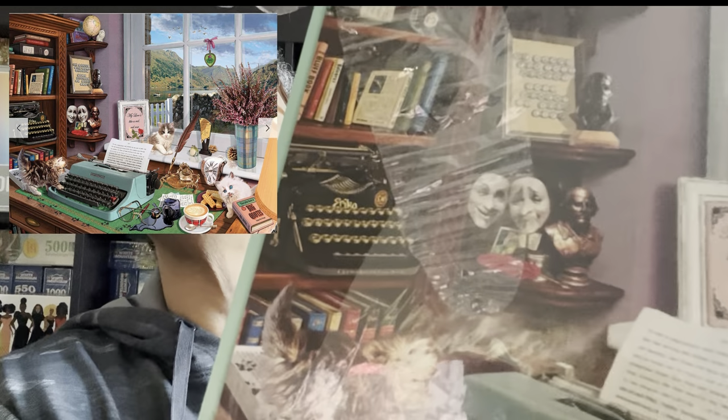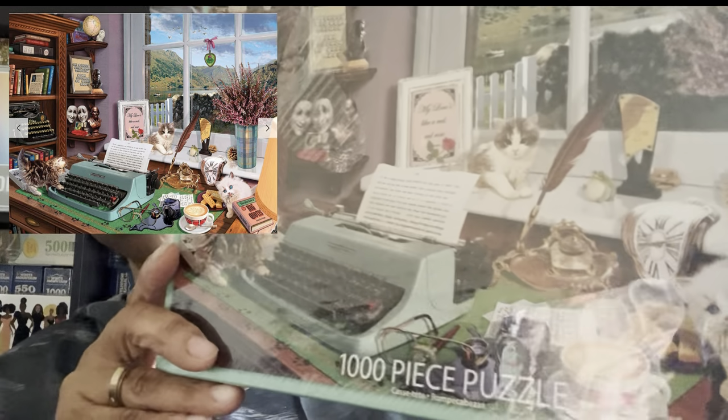But I love this puzzle, and I'm going to put the image up on the screen. It has two old-fashioned typewriters, and that is what drew me to the puzzle. You see them? There's one there, and there's one on the shelf right there. So that's what drew me to the puzzle itself. Of course, there's fur babies. There's three. Okay, there's going to be an image on the screen, but there's three fur babies. Can't fault that. There's one of those old-fashioned writing pens, flowers, an outdoor scene.